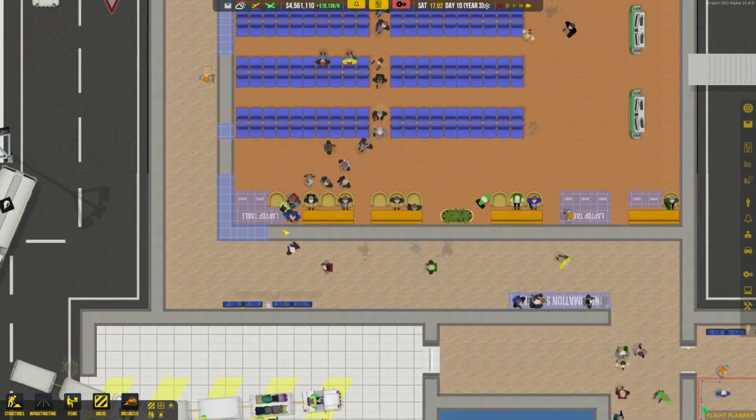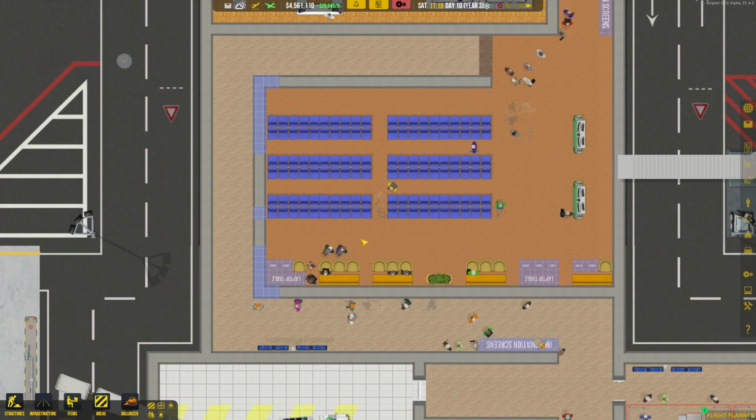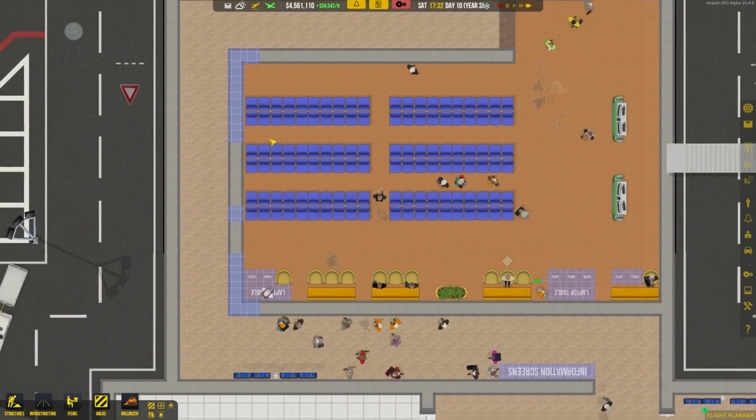It would be really nice, though, to see my builders finish up on these walls. Because people are still awkwardly walking through here at the moment, and I'm not really a big fan of that. So let me just deploy all and see what happens.